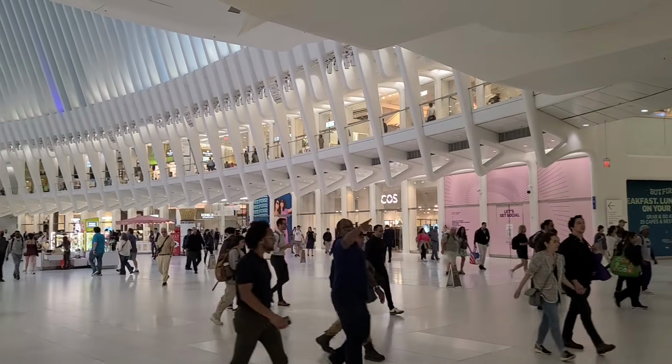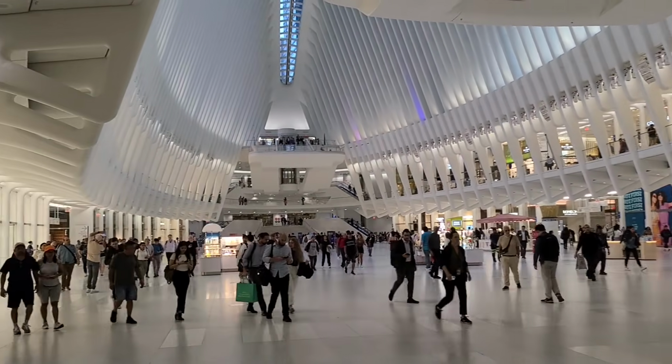Okay guys, we just got off at the World Trade Station. Really cool station, and worth seeing if you've never seen it. Now, Eataly is actually inside this train station, or it might technically be right next to it, but it's connected, and the whole thing is so connected that it's basically inside it. So let's go check it out.